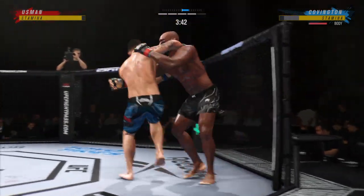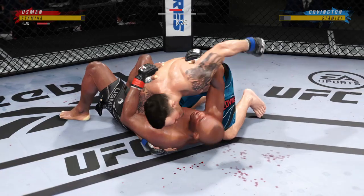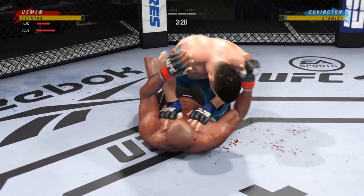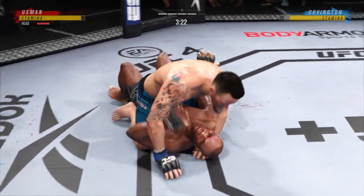Oh, shot to the body connects. All right, so now we are on the ground. Now he is in his wheelhouse. We'll see if he can get one of his submissions to pop here tonight. All right, well, both fighters pretty comfortable on the ground, DC, but you got to be very careful hanging out here for too long if you're his opponent.